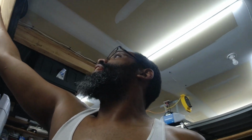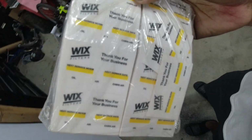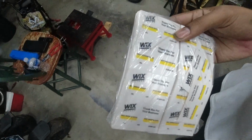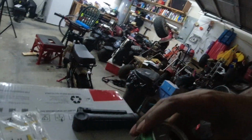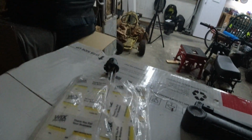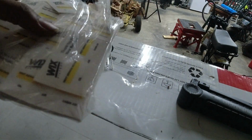So I almost forgot that I need to do the oil change sticker. So I'm at 229,000 miles, and I have these Wix stickers here. I'm going to put 8,000 miles as the interval. So that'll be 237,000 miles for the next oil change, you know, plus or minus a couple thousand maybe.